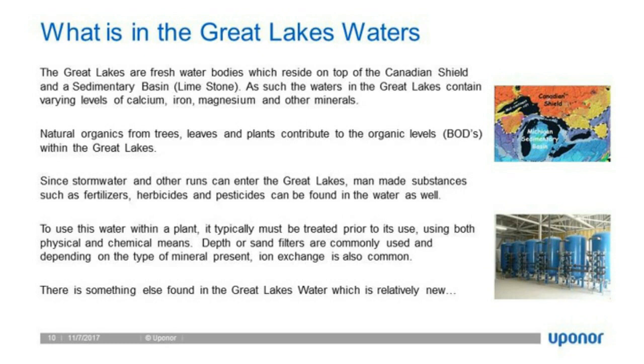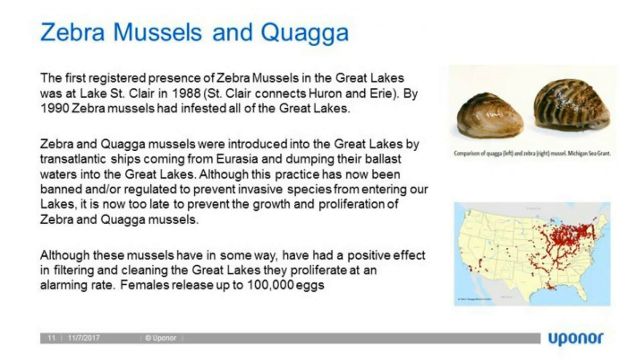So essentially, even though, as I said in the initial slide, the water is relatively free, it does come with some costs. You do have to clean it up a bit in order for it to be usable within the processes. So one of the things we talked about is the minerals, organics, and so on. But the other things that you find within Lake Ontario water is zebra mussels and quagga mussels.